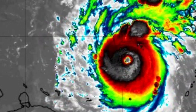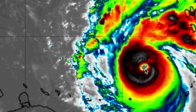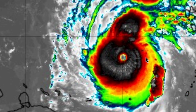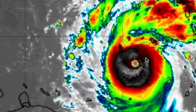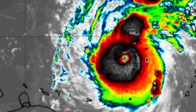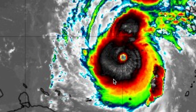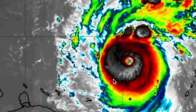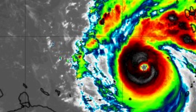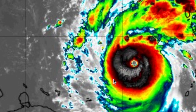Take a look at it on IR here. You can see those insanely intense cloud tops right there. And just the general structure of this storm is very compact. It's a very small storm, but it's very intense too. And it's just a very nice looking storm, very symmetrical. See that buzzsaw look. It would not surprise me if this storm hit 165 to 170 throughout the night or into the morning before it starts its weakening phase.